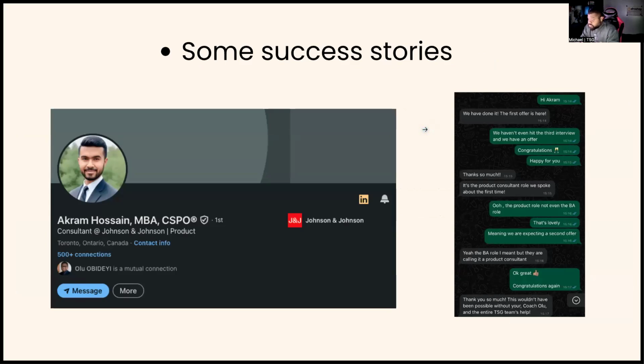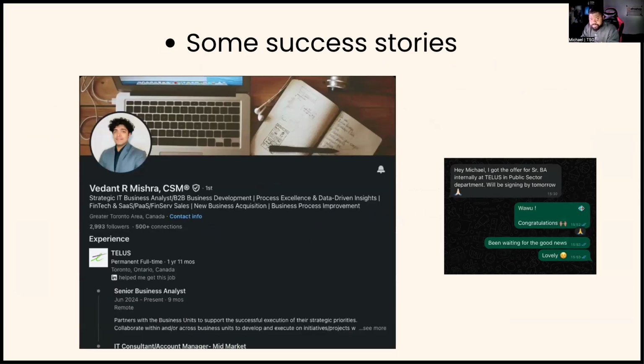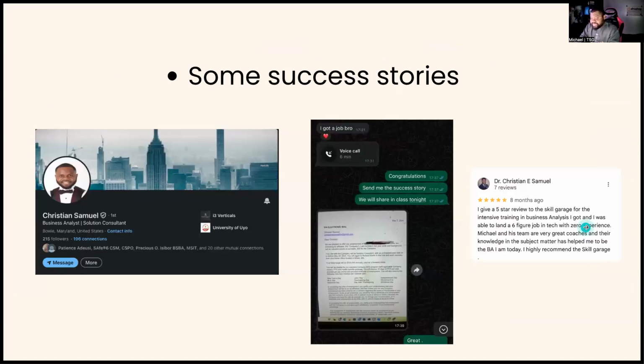Akram is also one of our students who went through this space. He came in from the healthcare line, and he was able to take that and move into product consulting at Johnson & Johnson. We also have someone like Vidant, who was actually a salesperson at Telus, and he was able to take the training and the support that we gave him and move into the role of a senior business analyst, even within Telus.